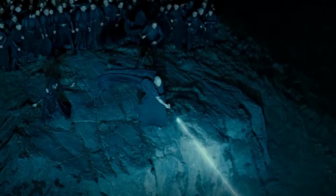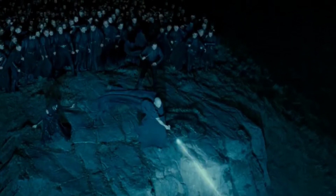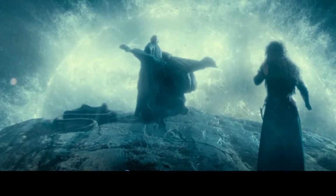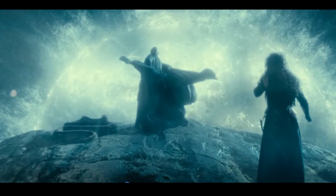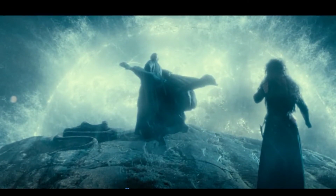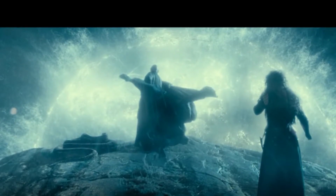Like I said, if the caster is very powerful, the force of the curse will be very powerful as well. It's possible Voldemort used the Reductor curse to destroy the Hogwarts defenses in the movie, as it looked very similar to Ginny's Reductor curse in the Department of Mysteries.